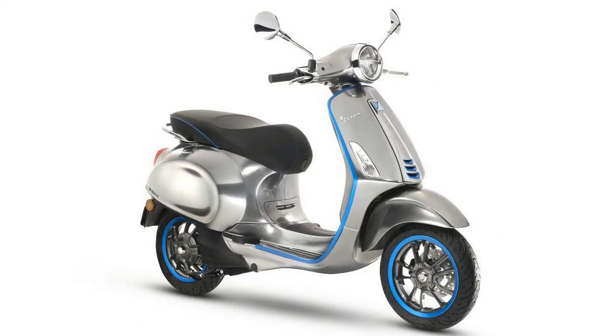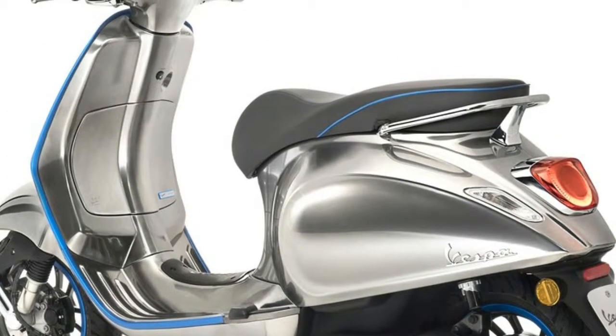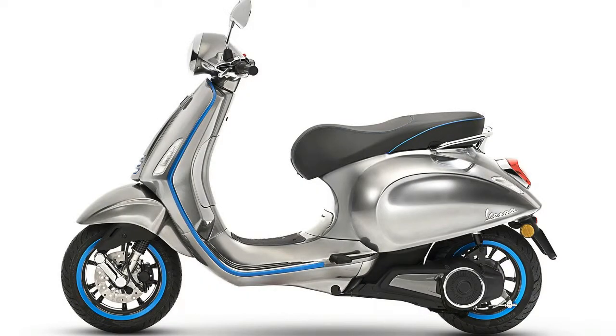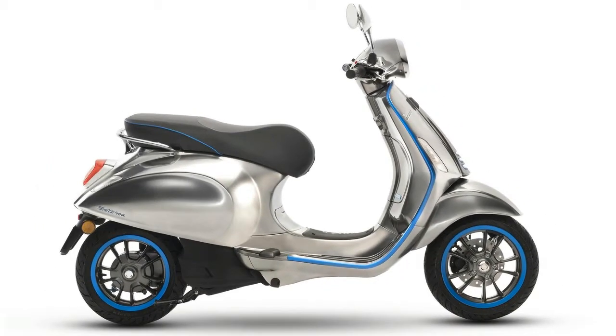The full charge time is reportedly 4 hours, and the battery is said to be good for a cool 1,000 full charging cycles, which translates to about 30,000 to 45,000 miles. That's equivalent to an average of a decade of regular urban use.